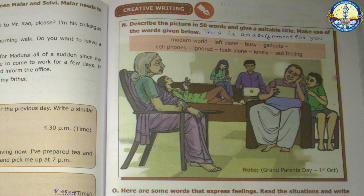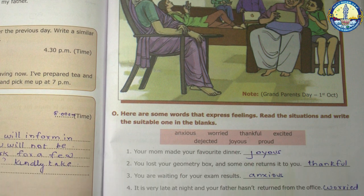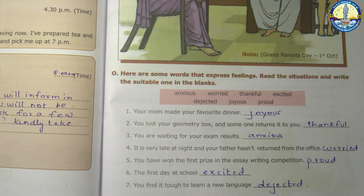Next, we may move on to the next section. Here are some words that express feelings. Read the situations and write the suitable one in the blanks. Your mom made your favorite dinner. How do you express that feeling? You feel joyous. You lost your geometry box and someone returns it to you. How do you feel? We feel thankful. You're waiting for your exam results. When you wait, you feel very anxious. It is very late at night and your father hasn't returned from the office. How do you feel? We feel worried.